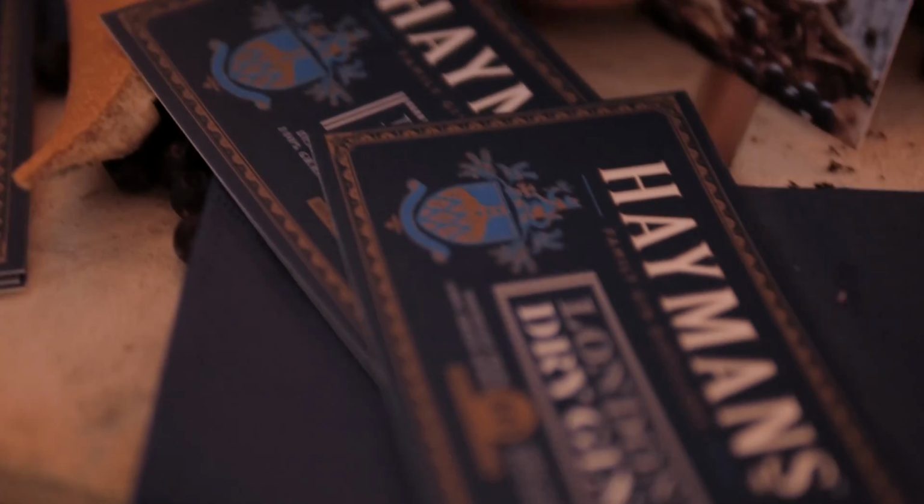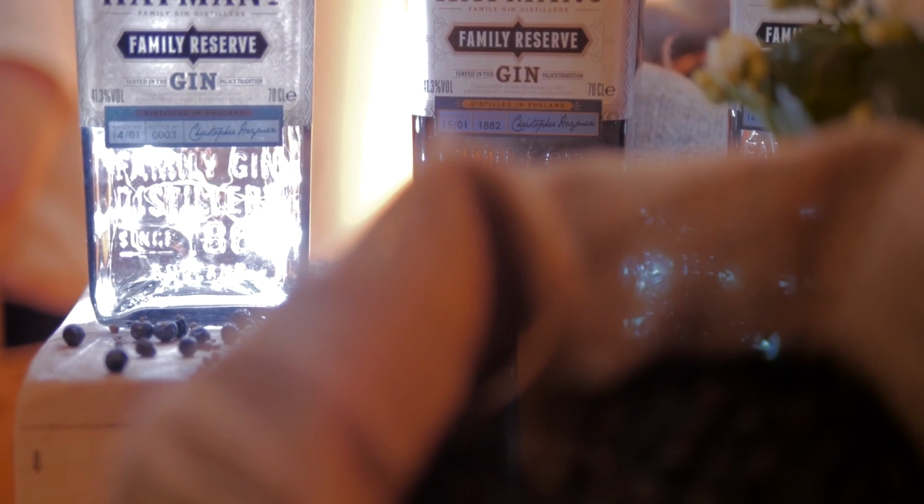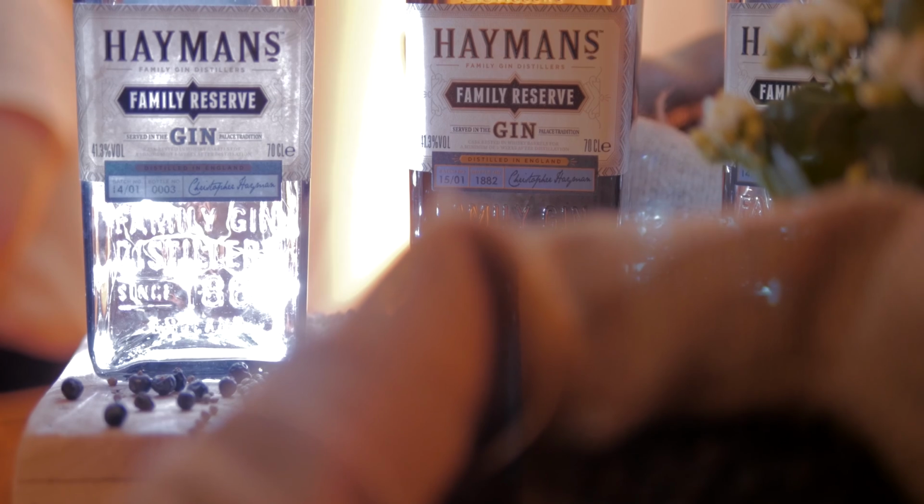I'm the 5th generation, and I don't know whether you know, but Hayman's Gin, or Hayman's Distillers, we are the oldest gin distilling family in England. Family Reserve we're very excited about. We launched it back in March. Its dominant botanicals are juniper and coriander, and it's a smooth, mellow style of gin. And this is because it's been rested in old Scotch whisky barrels for 3 to 4 weeks, and that really just gives it a subtle mellow note.